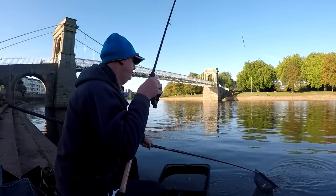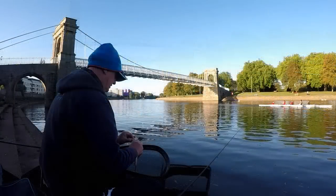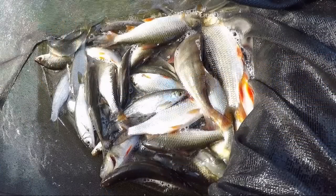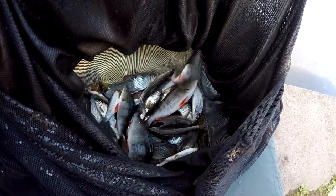Biggest one so far. Lovely. Oh, loads of red fins. Loads of dace, probably more dace than red fins. Got a perch. Beautiful.